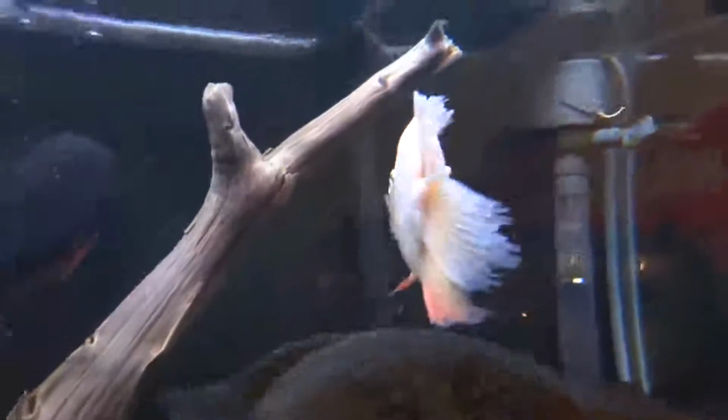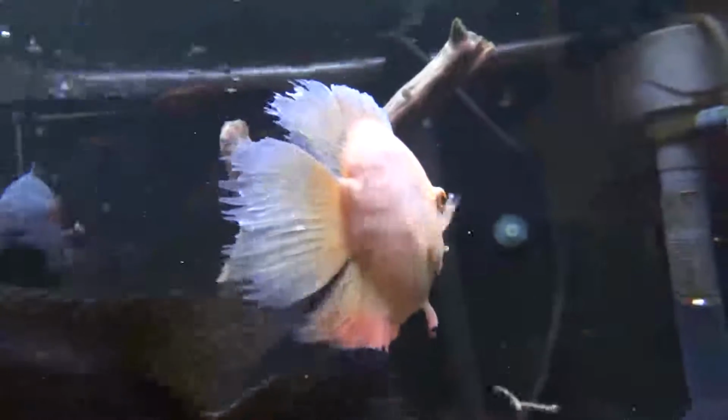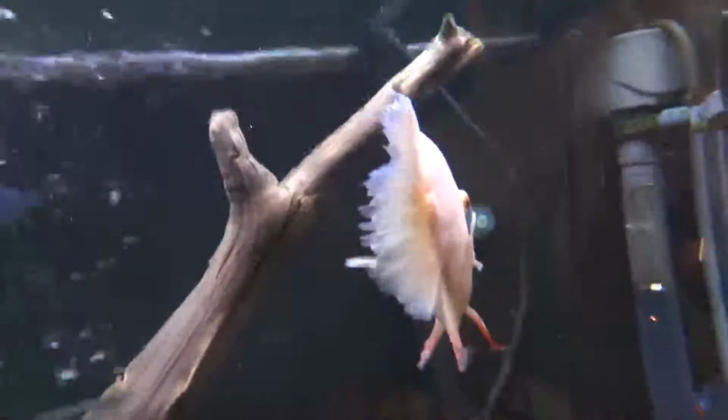The fins, and it's got that black stuff that gold severums sometimes tend to get on its body. I've been told that that's fine, but he's eating, he's swimming around, but he just hasn't been looking too good, so we'll see what happens there. Another one of my greens, the reflection's kind of bad here. Another green up there, one of those, I guess they call them raspberry head severums.